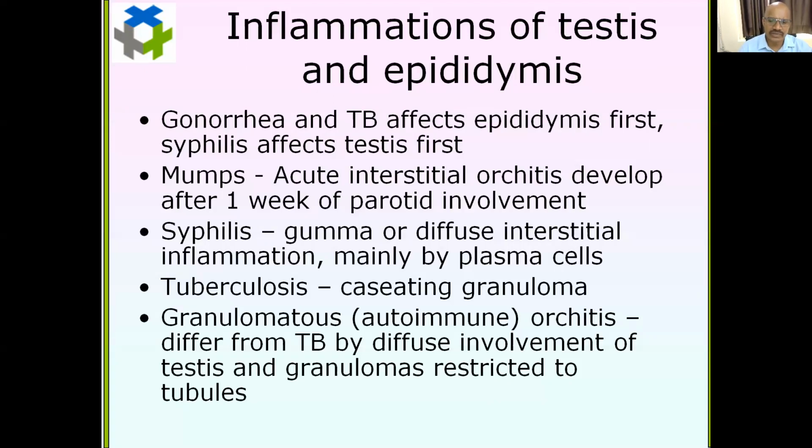Hydrocele may occur because of trauma, cardiac failure, renal disease, or infection such as syphilis, gonorrhea, or tuberculosis. These are the various causes. Usually the sac is unilocular, sometimes it may be multilocular. The wall of the sac is composed of fibrous connective tissue with mild infiltration by lymphocytes and plasma cells.